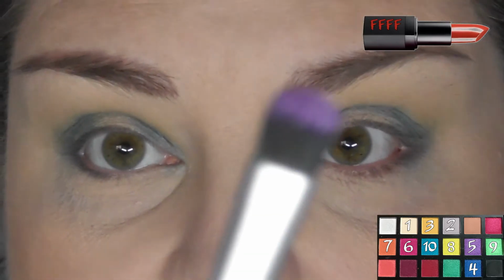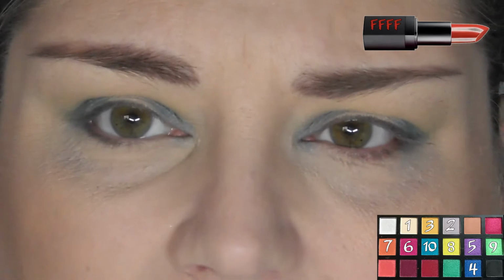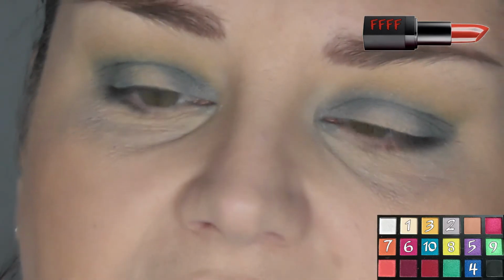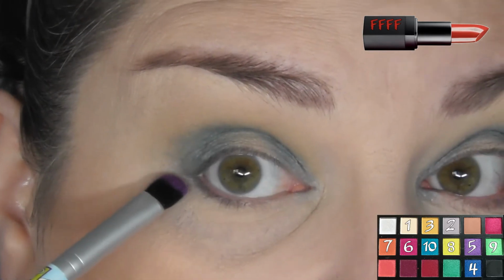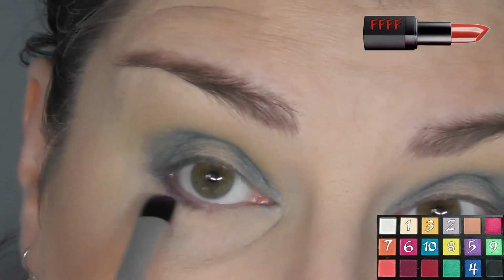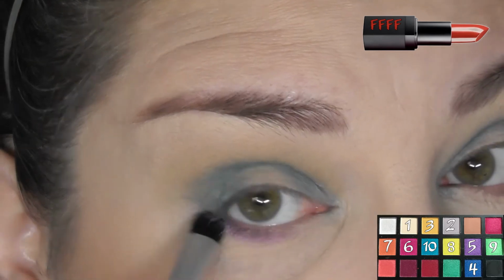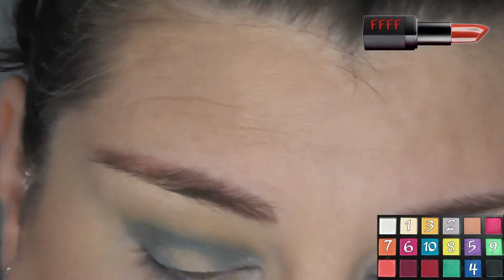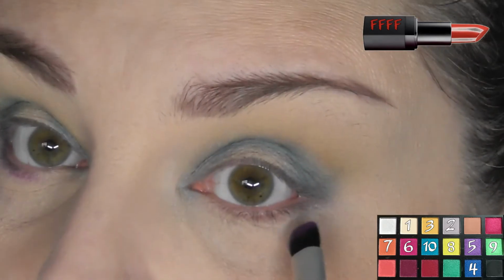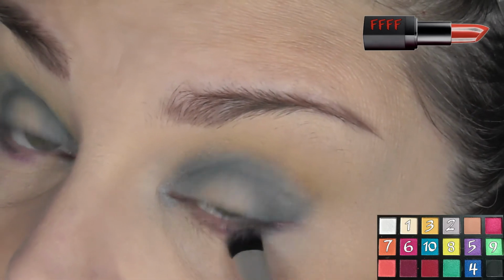And I'm grabbing this on the flat packer end. Sorry if my white balance keeps going up and down. It's come over quite cloudy outside, so I'm just hoping that my little LED light I've got here will keep it bright enough for you to see what's going on. So I'm just going to run this sort of 2/3 of the way along the bottom of my lash line and then do the same on this eye.